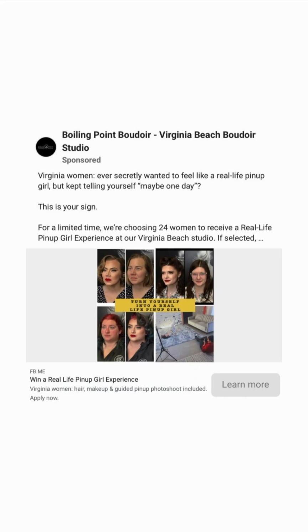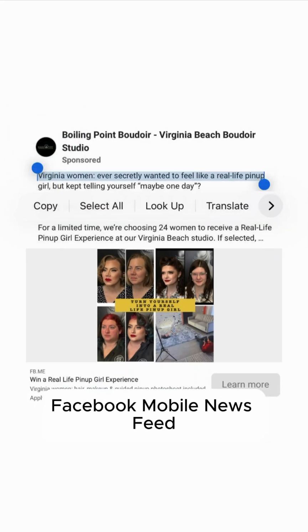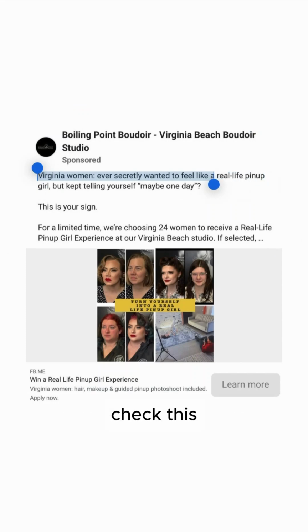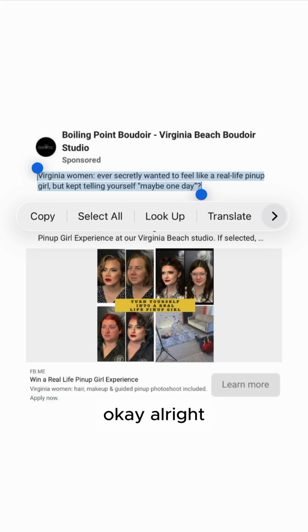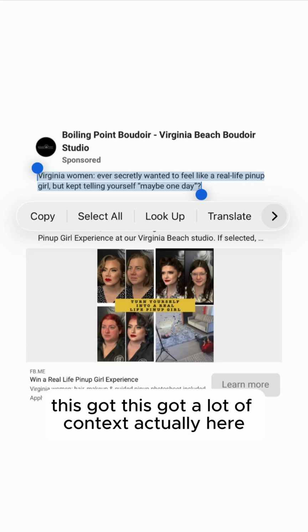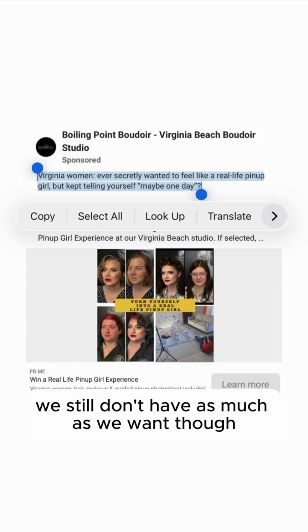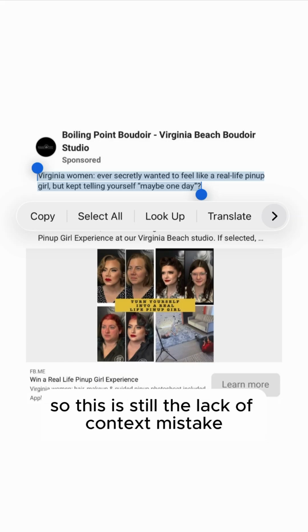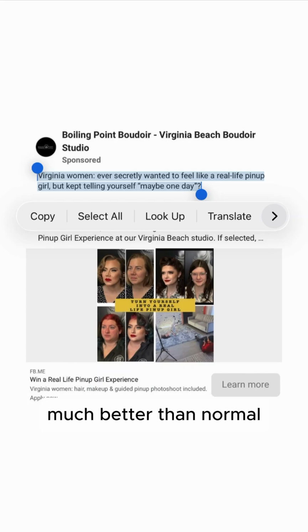Finally, we're going to look at the see more headline. First two and three-quarter lines, Facebook mobile news feed. Check this. Virginia women. I feel like I'm gonna maybe one day. Okay. All right. It's got a lot of context actually packed in here. We still don't have as much as we want though. So this is still the lack of context mistake, even though this is much better than normal.